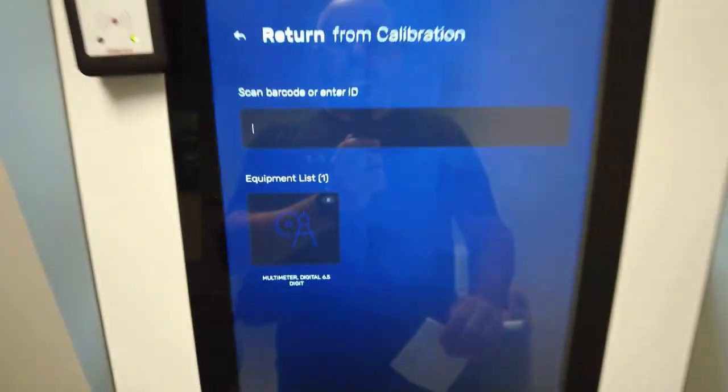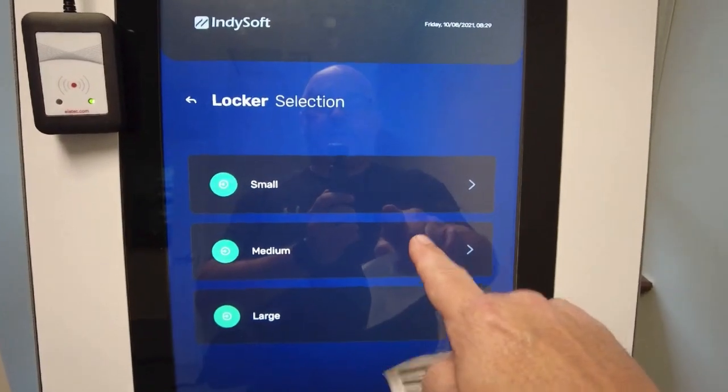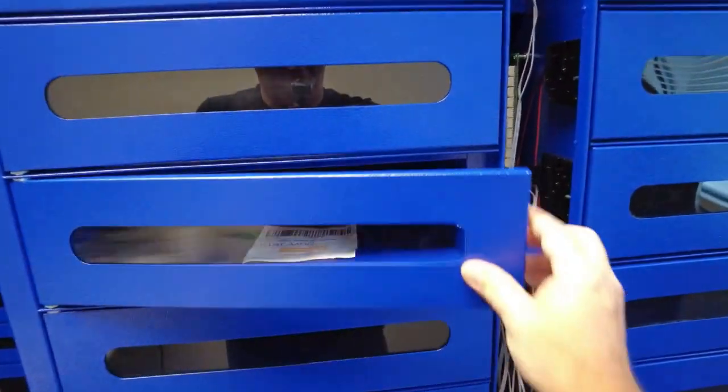It recognizes the multimeter, and we'll go ahead and confirm the equipment, select the locker size. I'll just stick with the small. Go ahead and put that in, close the door, confirm that I did put it in the locker. It knows it's there, and we'll hit continue. All right, and I'll log off.